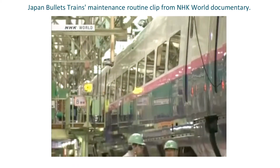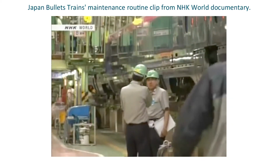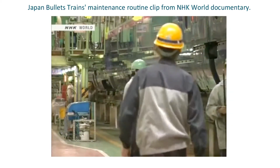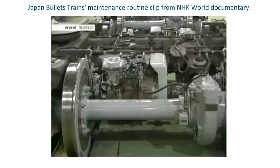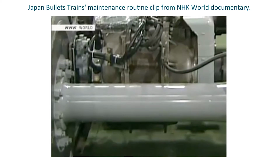Once a month, a regular inspection is held. Parts subject to friction are replaced, and areas not easily seen from the outside are carefully inspected. For example, this shaft is being tested for any damage or cracking.